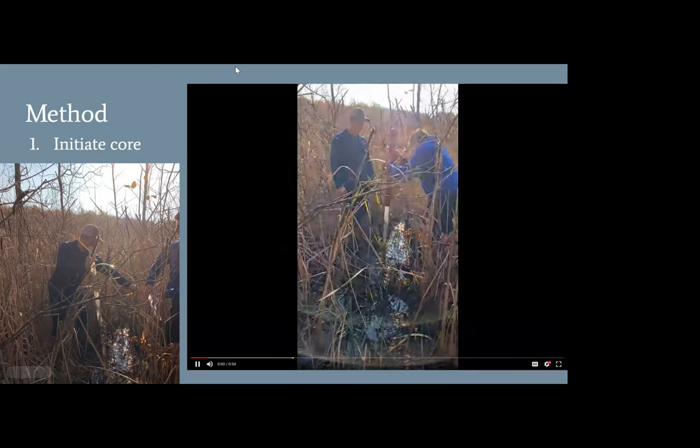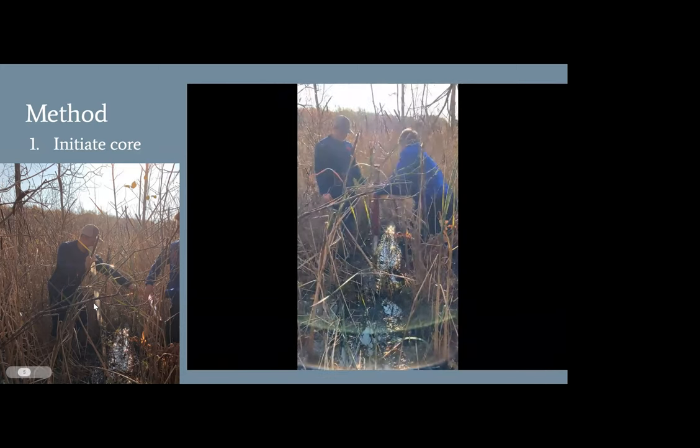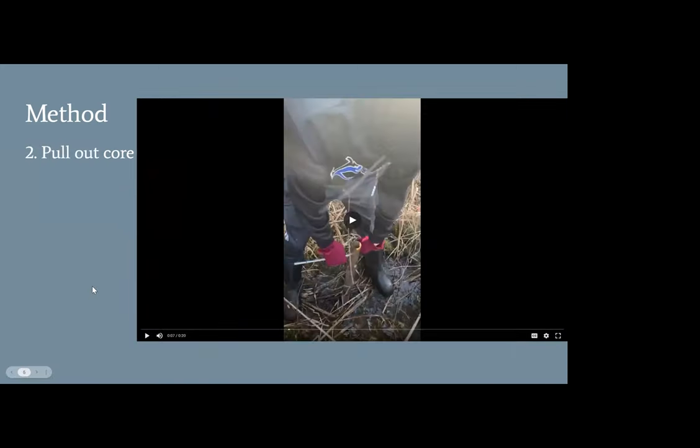This is the part where we hammer the thing into the ground. It's going to start hurting in a second. That was the easy part. The harder part was removing the core from the ground.